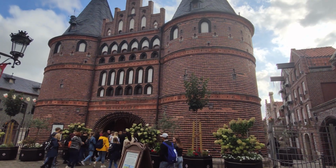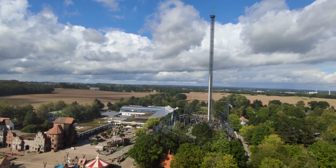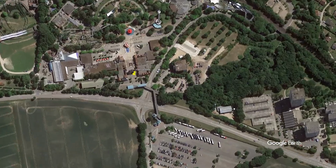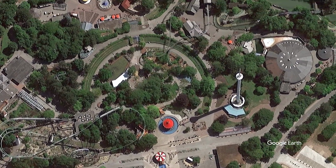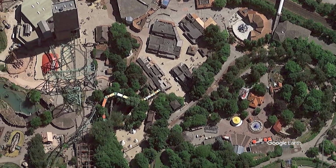Hansa Park is becoming one of the best theme parks in Europe, and this year saw the addition of Highlander, an absolutely massive gyro drop tower. The park is on the northeast coast of Germany and is home to 7 roller coasters, including 2 of the best in Europe, Flucht von Novgorod and Der Karnan.